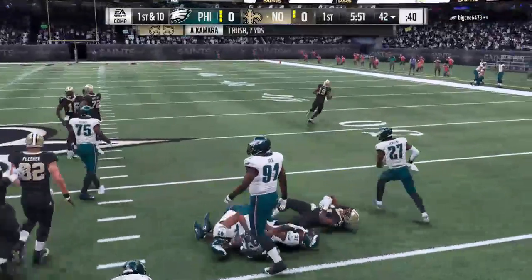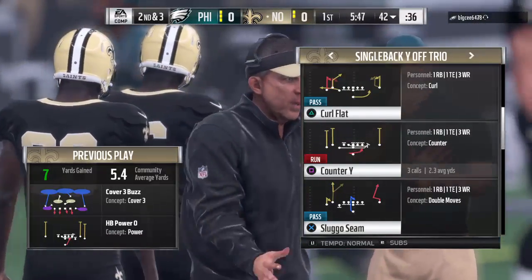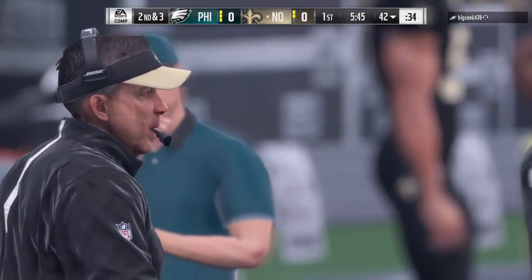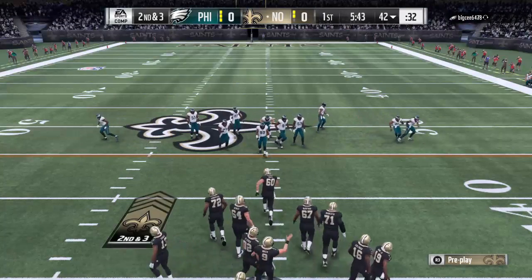Kamara. And able to break one tackle, but then quickly brought down. But a nice little gain. A solid run on first down. Gain of 7 leaves them with a 2nd and 3. See if they stay on the ground for 2nd down.